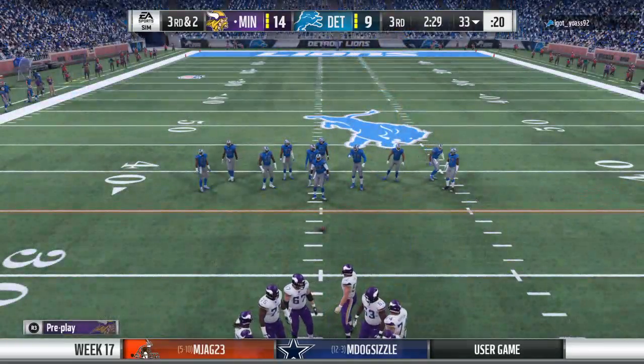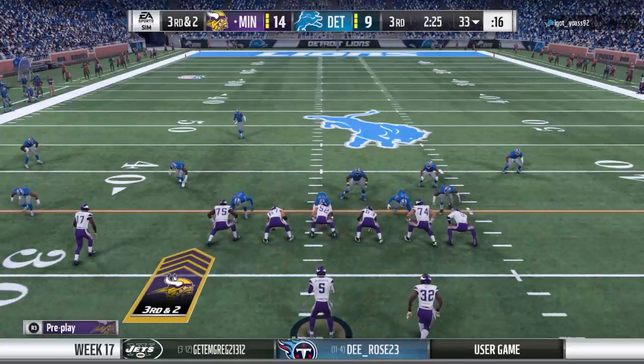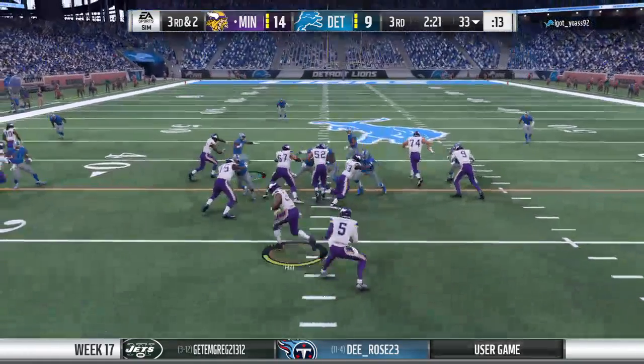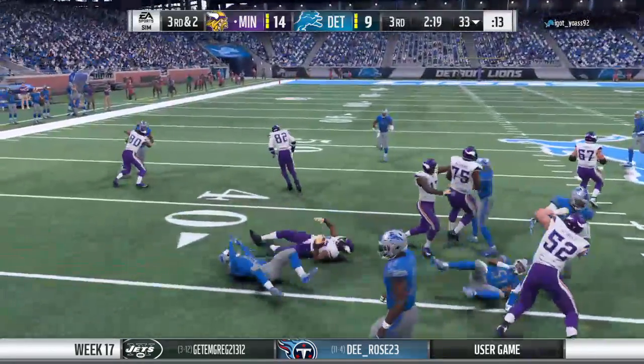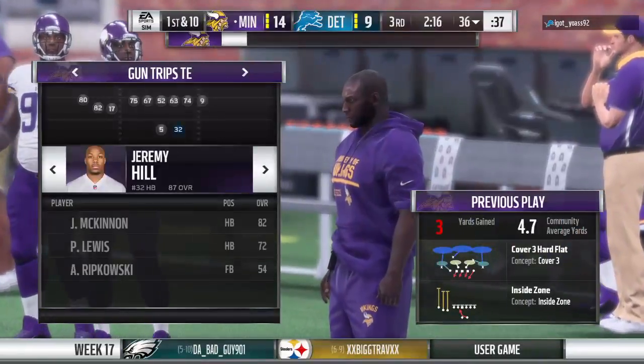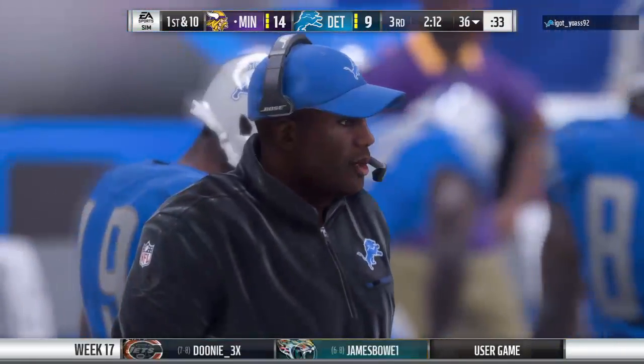The Vikings on third down. They've converted 3 out of 5 thus far. Here it's 3rd and 2. They'll try and run for it. Here's Hill. And he's able to get the first before he's taken down at the 36. Only 3 there on the pickup, but that's enough to move the chains.